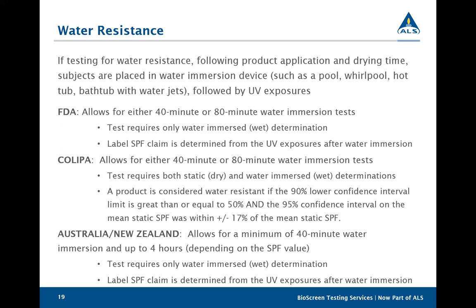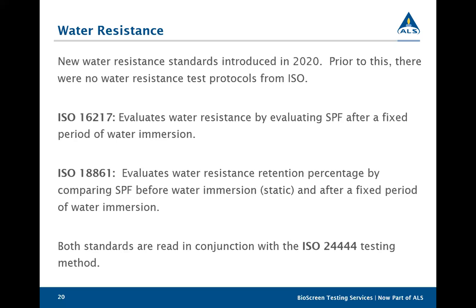So in that situation, you would be able to claim an SPF 30 water resistant. Australia and New Zealand has their own water resistance method. It allows for a minimum of a 40 minute immersion and up to 4 hours, depending on the SPF value. This test, like the FDA, only requires a water immersed determination site, and the label SPF claim is determined from that immersion.